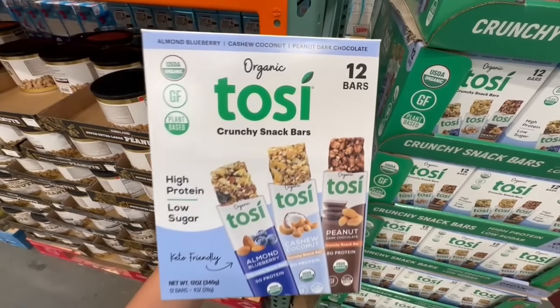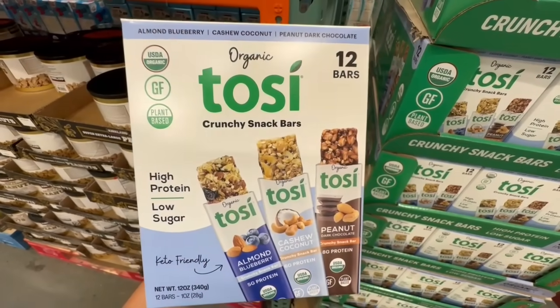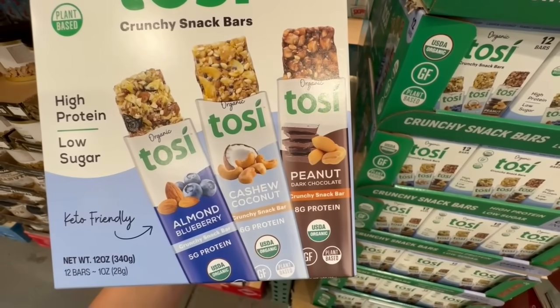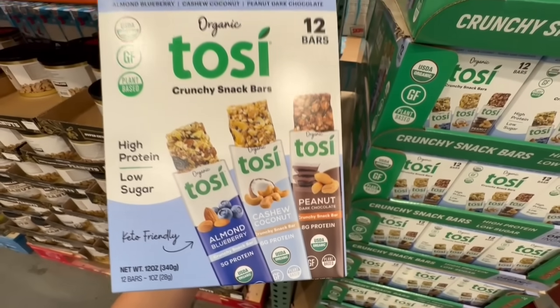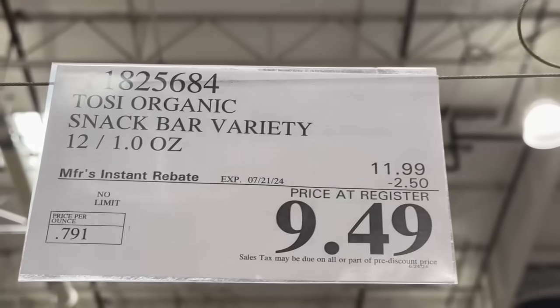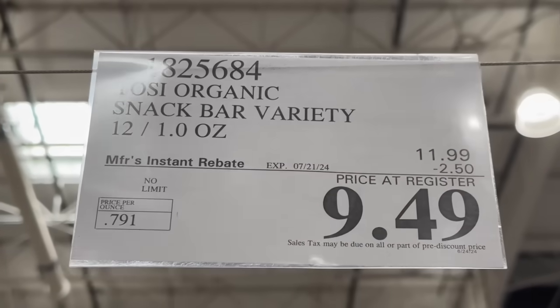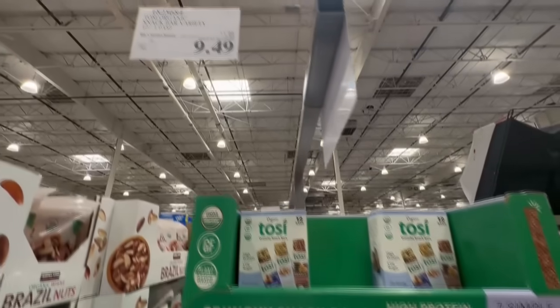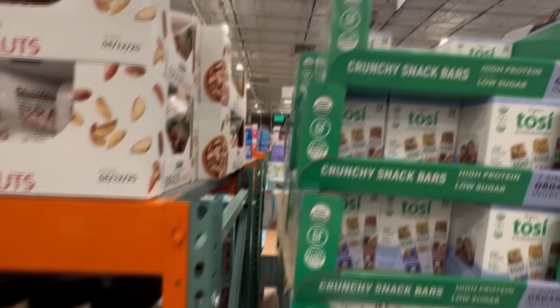These are the organic Toasty crunchy snack bars, 12 of them in each box, and you actually have a variety pack, so 3 different flavors: almond blueberry, cashew coconut, and peanut dark chocolate. And we all know I love chocolate. $2.50 off until July 21st. You do get 12 of them per each box. And by the way, these are plant-based, guys, and they're also gluten-free.